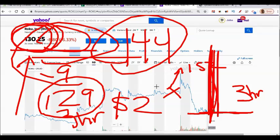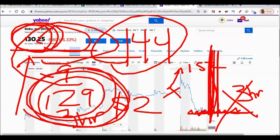So I went ahead and placed that trade, and as you can see, Roku danced at 130 the rest of the day. It expired worthless. It did not finish below 129. So this person that bought this Cash Secured Put from me for $2, remember, they had the right to stick me with their shares at 129.